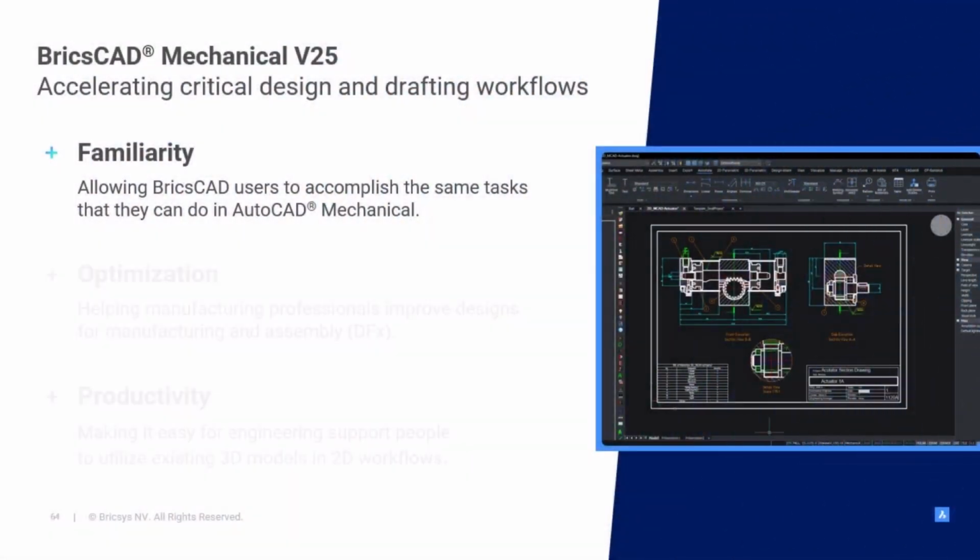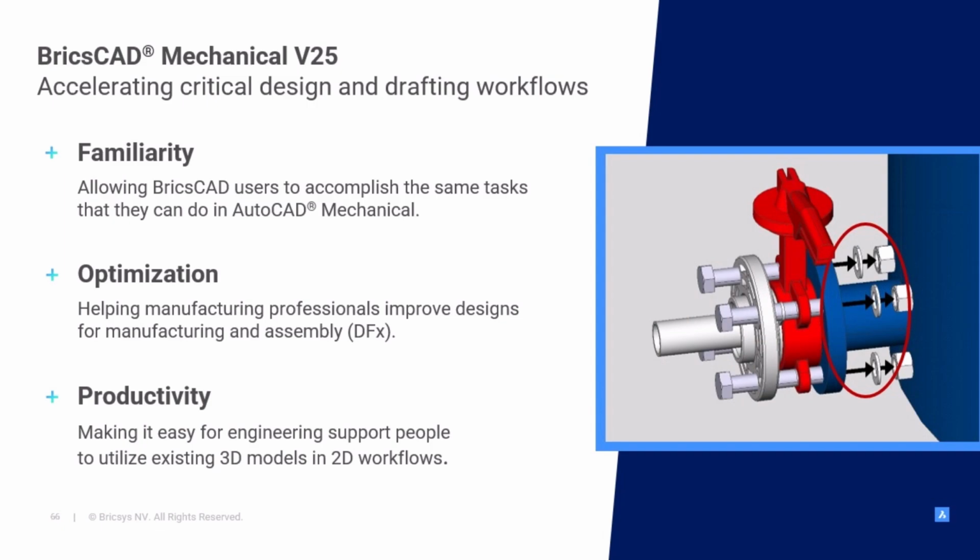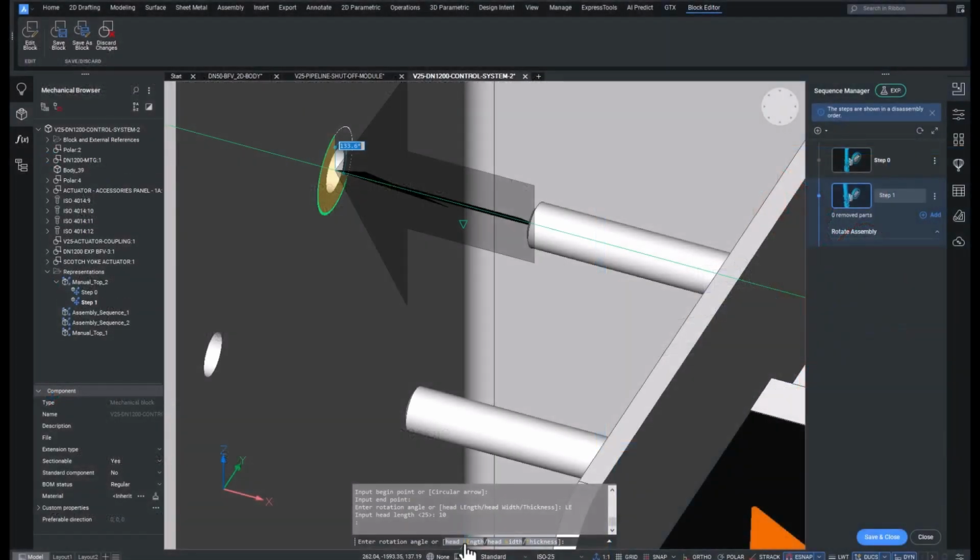So now you've seen what we've done to help 2D mechanical design and drafting. Also, our tools that help you optimize your designs before they get to the shop floor. And the third area of focus has been productivity. Things that make it easier for engineering support people to utilize existing 3D models in 2D workflows.